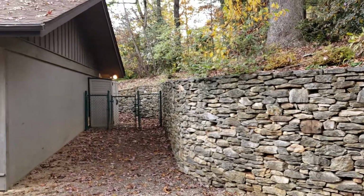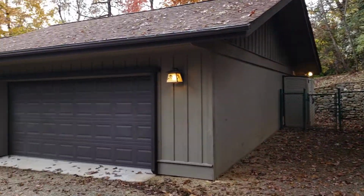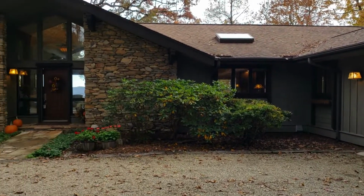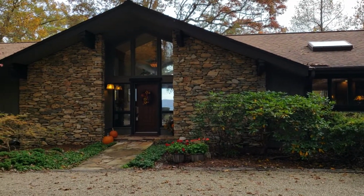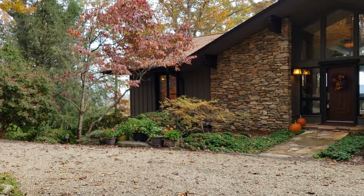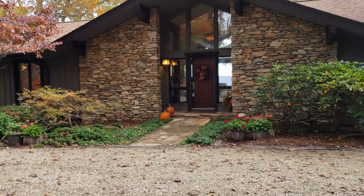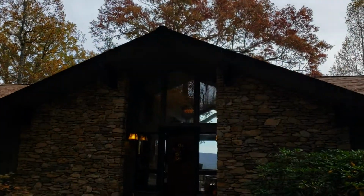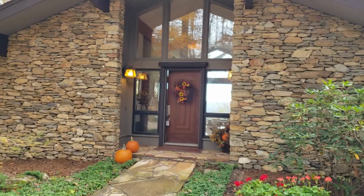I love this beautiful wall. Real stone wall. Here's your garage. You see the view already in through the foyer window. Really the charm of this house. According to the sellers, this was built for the mayor of Laurel Park.